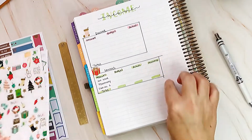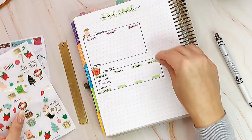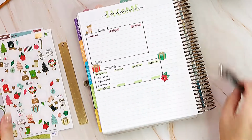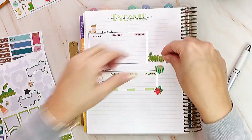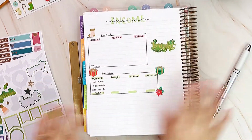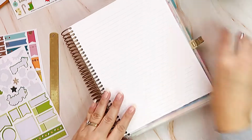And of course I messed this up, so I'm going to have to put stickers. I'm going to put another present so it looks like I did it on purpose. See? Good as new. I'm going to put this sticker here so it doesn't look so boring. Now we'll go to the next page. This is where I write my expenses.